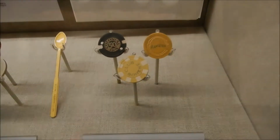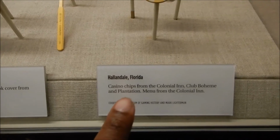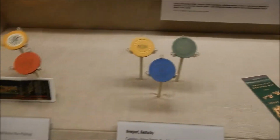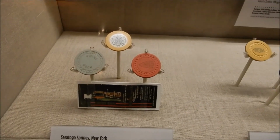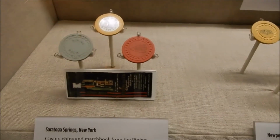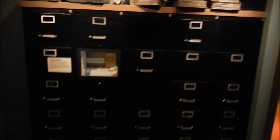By the way, there are casino chips that you see here. That was from Hollandale, Florida. Yes, there were casino chips from New Orleans. You got some Kentucky casino chips. And these are casino chips that were used to launder money, actually. Now this is actually really cool. It just kind of looks like a bunch of file cabinets here.